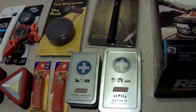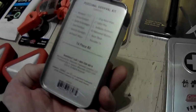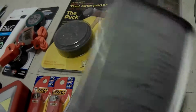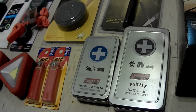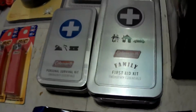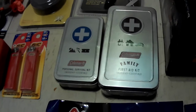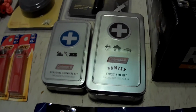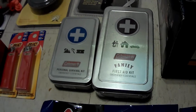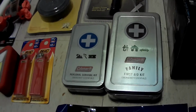Next to that, we picked up a couple of these little Coleman first aid tins. They're kits. This one's a 74-piece kit. Says personal survival kit. This one's a family first aid kit, 82-piece. Now, anytime you buy these pre-made kits, you're going to want to tailor them to your needs. And I basically got these for the tins themselves. Everybody likes their Altoid survival kits and their little tins, and we do as well. And these ones are a little bigger, so I thought we could fit a little more in them. So we'll do a separate review when we open these and show just what is in them, in case anybody's interested. But we bought these basically for the tins, so we can stock our own items in them, and for an EDC or a bag or a glove box or something like that.